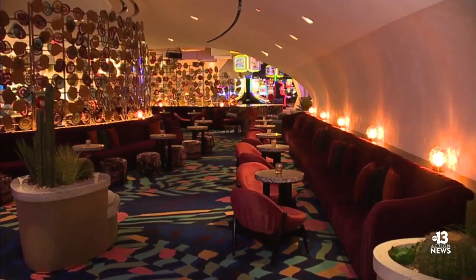It's a space that Austin Powers would kind of vibe with. In this week's Veterans Voice, we take you inside the Shag Room at the Virgin Hotel Las Vegas, and we introduce you to one Army veteran who played a big role in revamping the stylish property. Take a look.